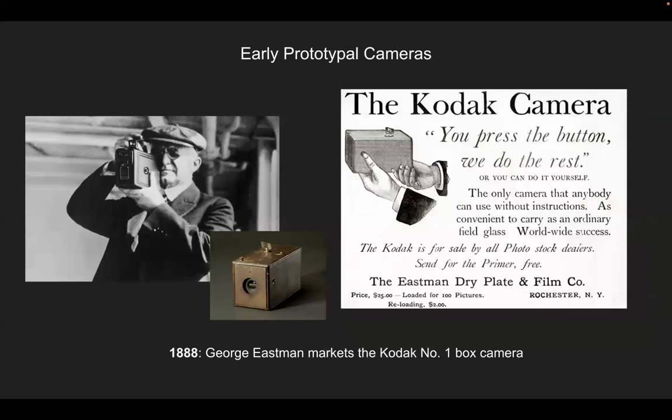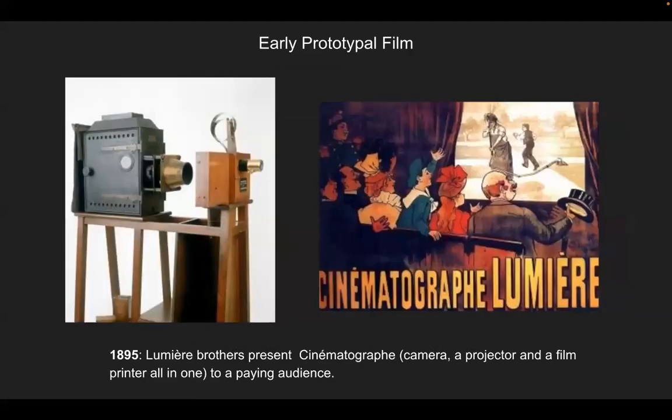There were early prototypal cameras. So Kodak had a camera, and their advertisement for it was, "You press the button, we do the rest." In 1888, George Eastman marketed the Kodak #1, which is a box camera. In 1895, the Lumiere brothers presented the cinematograph, which is a camera, projector, and film printer all in one. And this was the early days of the movies.